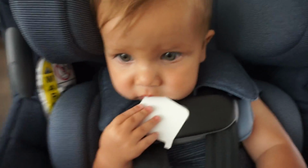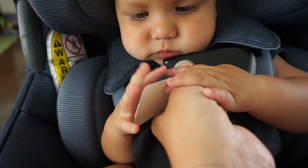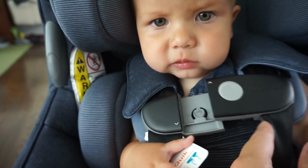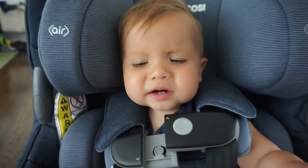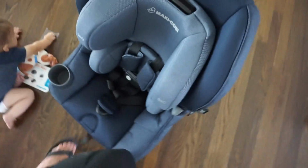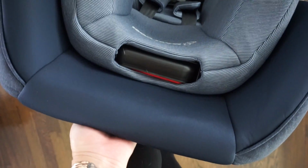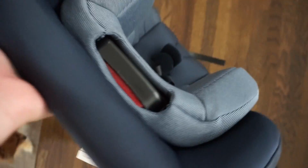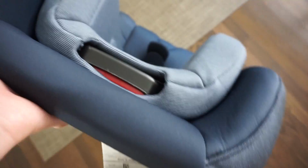Let's make sure I can still get you out. Okay, ready? Oh yeah. Okay, it's easy. I'm getting you. Good looking car seat for a good looking boy. And it's not that heavy either. Like, I can carry it just fine. It's not super heavy.